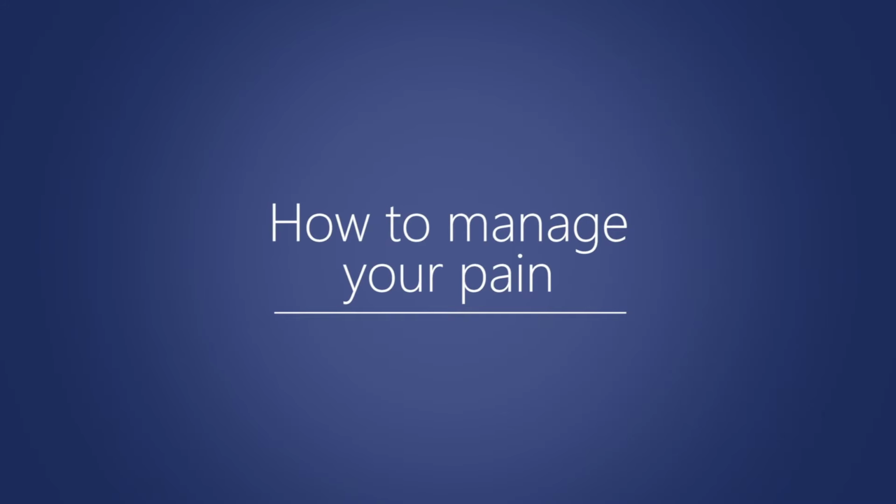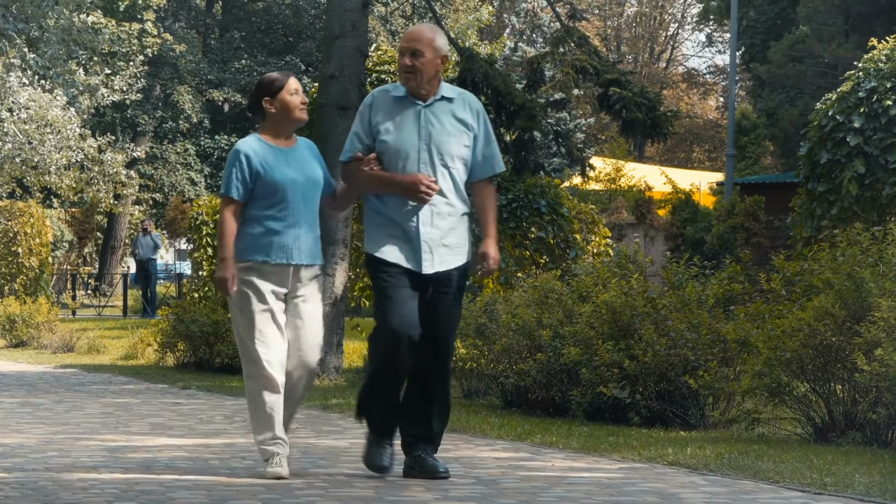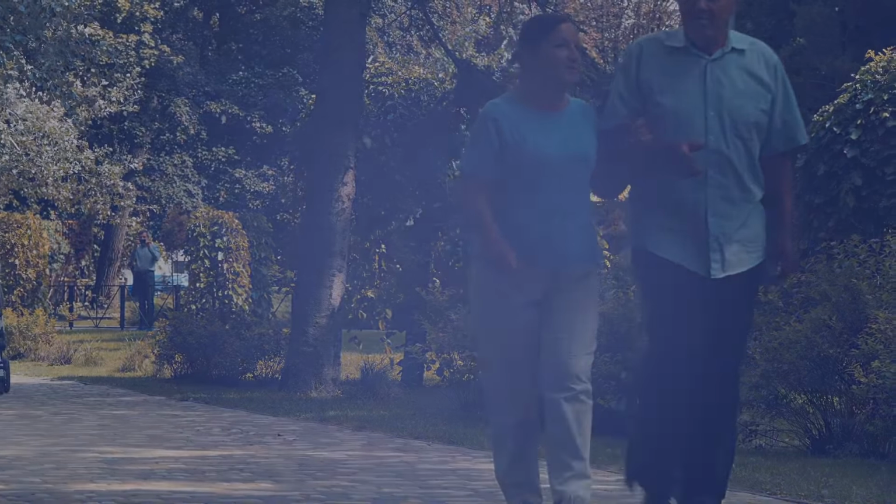How to manage your pain. You will normally get 3 different types of pain medicines. You need to control your pain to be able to move and walk. You will heal faster if you can move and walk about. If the medicine does not relieve your pain, call the clinical nurse specialist.